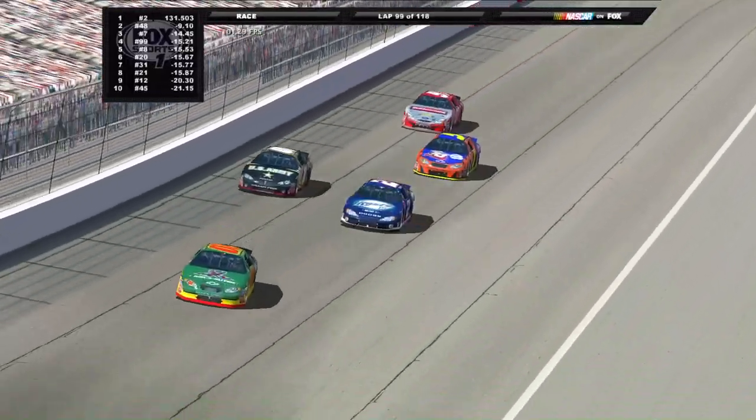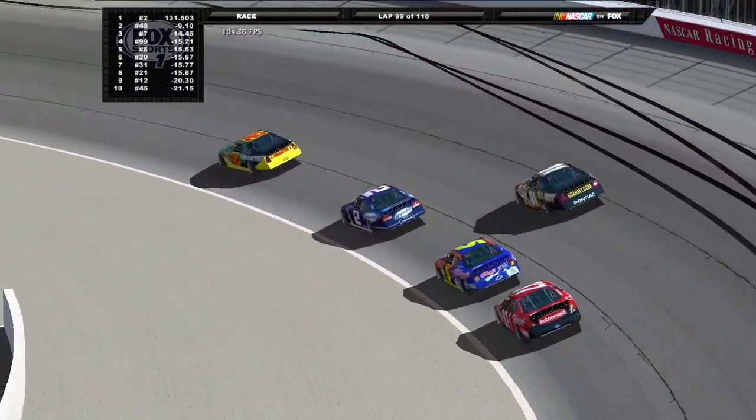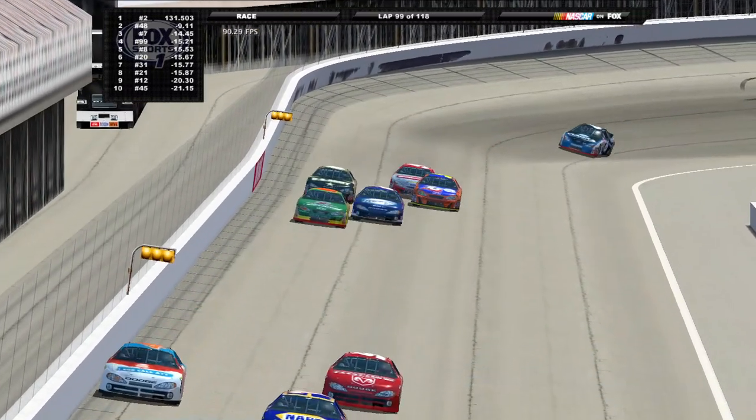Welcome back to coverage of the MG Cup Series race at Rockingham. This is race 2 of the season.